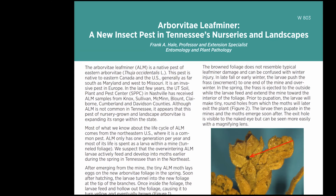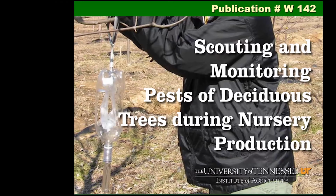Most of these fact sheets then have a link to our control recommendations, which are in a bigger publication. Here's one that Dr. Amy Fulcher, I believe, put together, Scouting and Monitoring Pests on Deciduous Trees During Nursery Production, but it still has some nice ideas that you could use for scouting and monitoring. You see that little trap there? It looks like soda bottles. You put a little ethyl alcohol in that, and it brings in ambrosia beetles. You would do this in late winter, early spring, because the ambrosia beetles overwinter as adults, and they'll go right to that ethyl alcohol because stressed trees release volatiles such as ethyl alcohol.